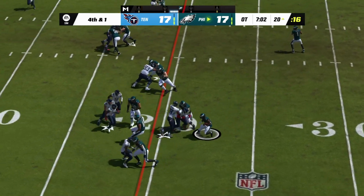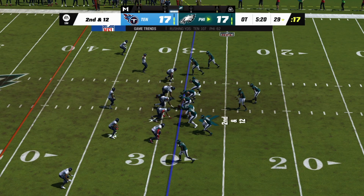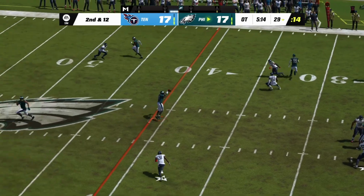Going for it with Sanders. And he won't get there. Because they held him, they might go for it again. So the opening play of the drive goes backwards. Now they'll come up on 2nd and 12. Out of the gun, they'll look to throw.